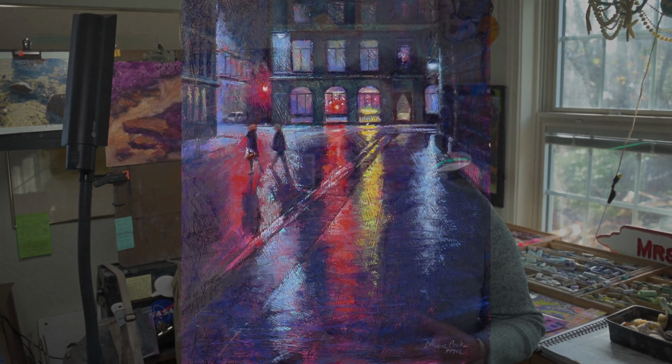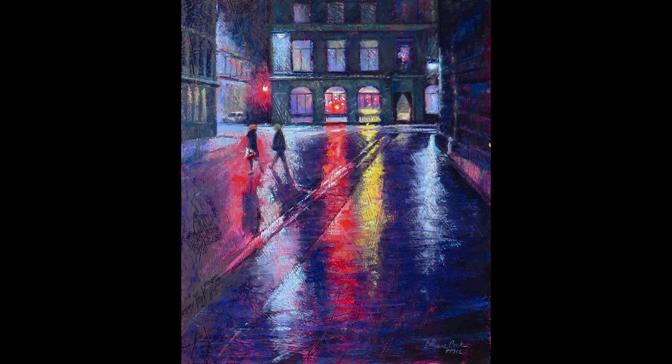I enjoy that because it's a real shift. The majority of the pastels that you're using are dark with some pops of light, and I start on a dark surface to actually enhance that whole feel of nighttime.